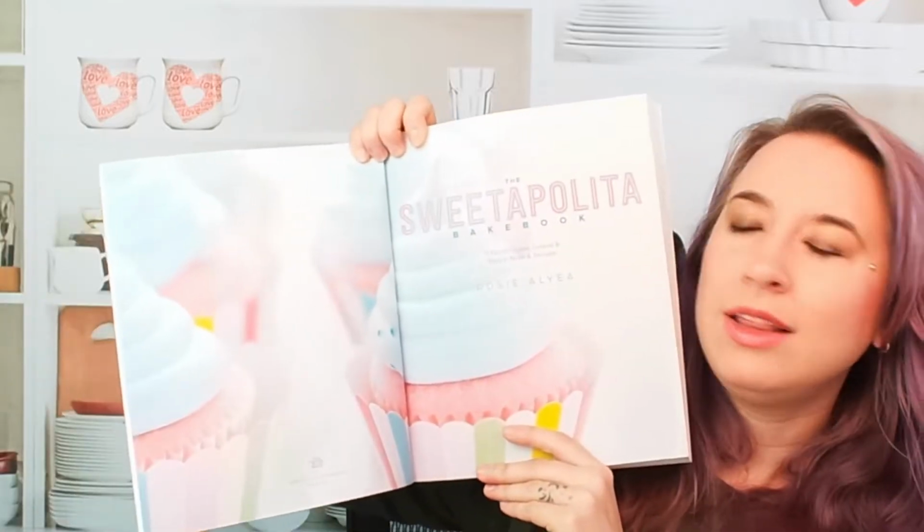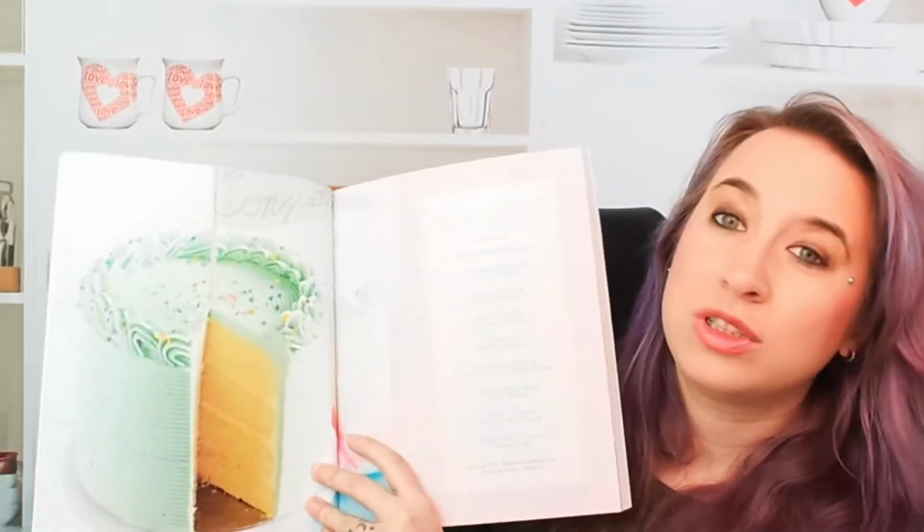Apparently there's 75 fanciful cakes, cookies, and more to make and decorate. Oh, there's so many rhymes going on. Hopefully it's not the entire book. This is really cute so far. Oh my goodness, these are huge photos. This is a very picture-oriented cookbook, I can tell. All right, so this was apparently published in 2015, so it's a little older, but it's still just stunning.